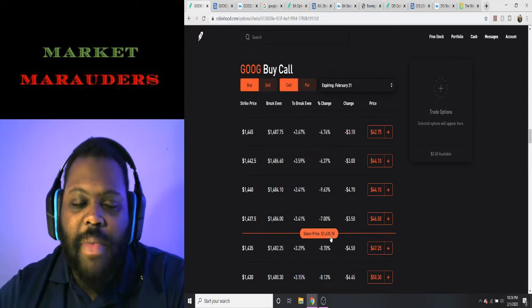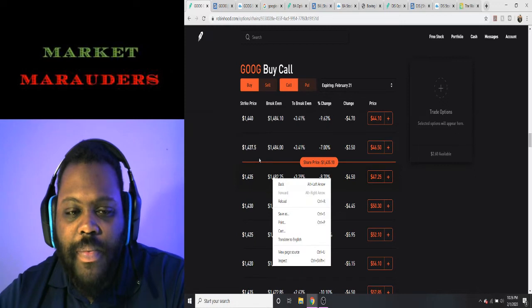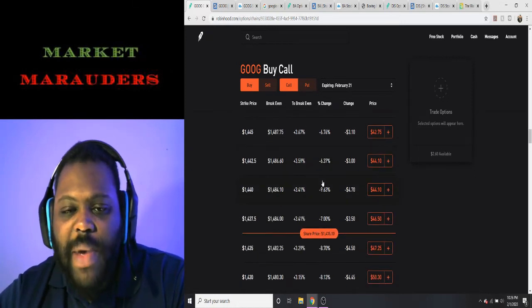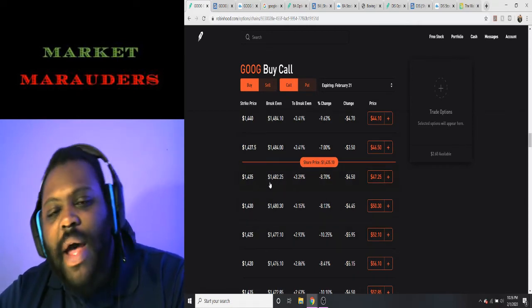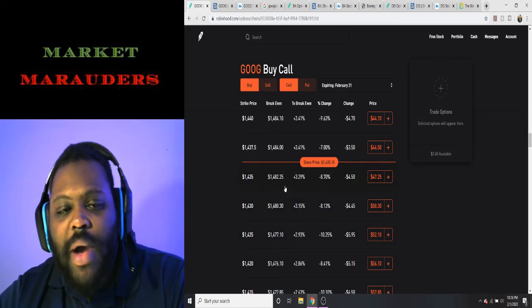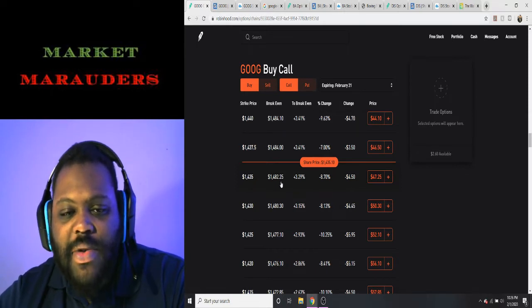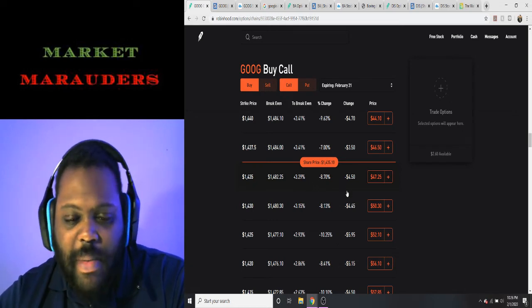So basically, these options above here are out of the money options, and these options down here are in the money options. Out of the money just basically means it hasn't gotten to this price, but you expect it to get to this price. In the money options down here basically mean that the price has already gotten to this strike price. So since the price has already gotten above 1482.25, that's where this line is drawn, and these are in the money options.